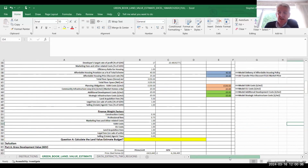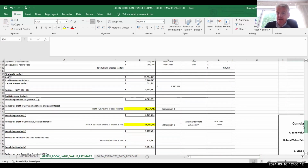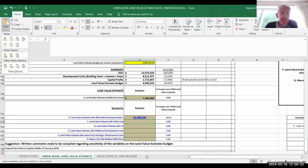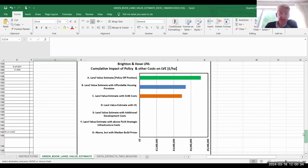That's an extra cost. Our logic says if we have to carry more costs, then the land value should come down. Let's have a look at it. And yes, it's that figure there. Copy and paste. So again, now the overall land values come down by over 30 percentage points. So again, our diagram shows that's the case.